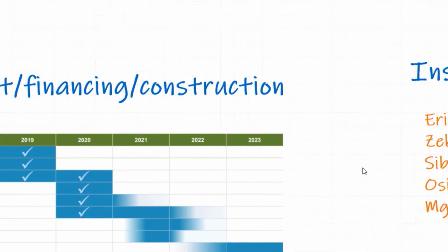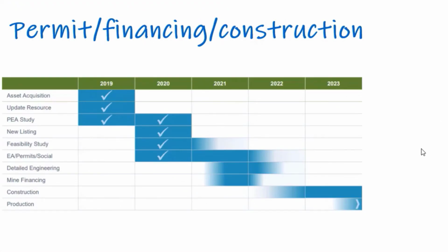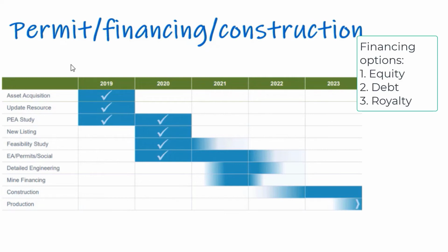Now let's take a look at the three main areas they need to accomplish in order to de-risk the project more. First is permitting. They need to get the permit, and the biggest risk for a development company is the permit. The second is financing, and the third is construction. Financing, I don't think they have an issue financing the project. There are different options for them to finance the project. They can do equity financing, or they could do debt financing.